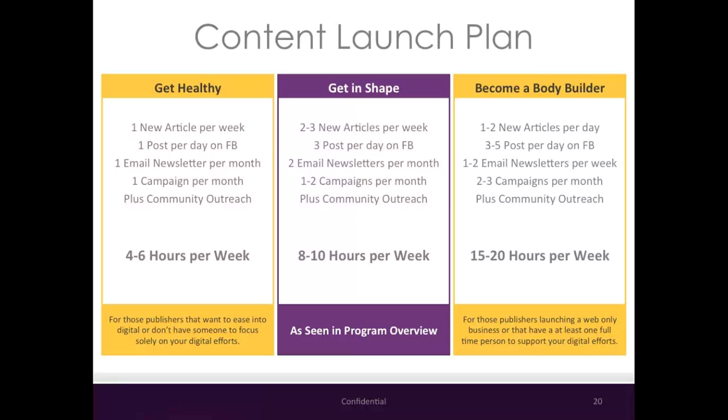But if you're planning for the long haul, you want to find a plan and stick to it and hold yourself accountable to it. This will help you reach those larger goals that we've alluded to throughout. And I want you to focus, as we wrap up, on what the title of this slide is and what the time commitments or expectations are. This is for people who are print publishers who want to make a concerted effort on digital, or for people who are looking at launching a web-only site and perhaps doing it as a side job as they ramp up.